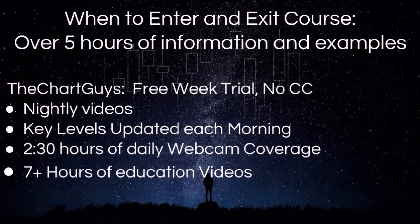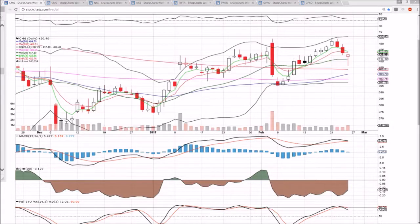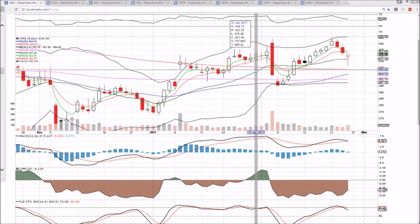Let's get on to the technical analysis. Checking in on CMG, NKE, TWTR, and GPRO on the daily and weekly time frame.